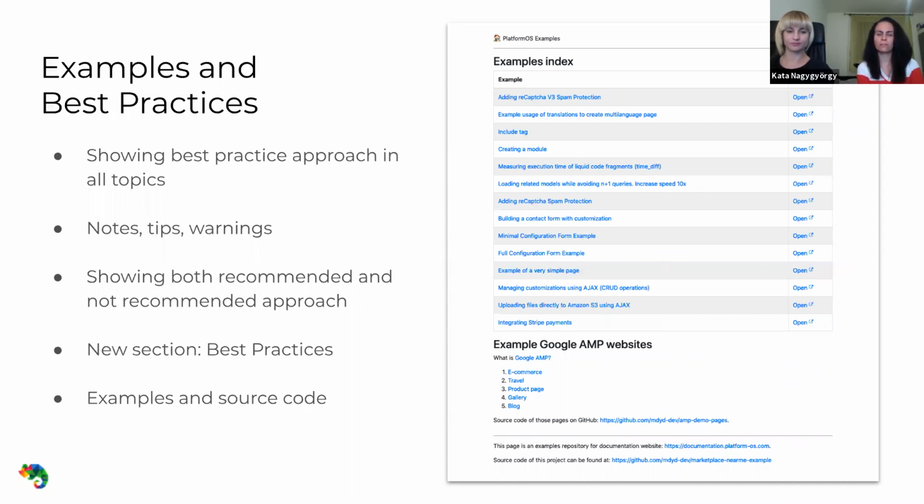Another feedback we received was that most of you wanted to see more examples and full examples instead of only snippets of code. So we added a new section to many tutorials where we share the source code of the example. We also have a collection of examples that we continuously extend.